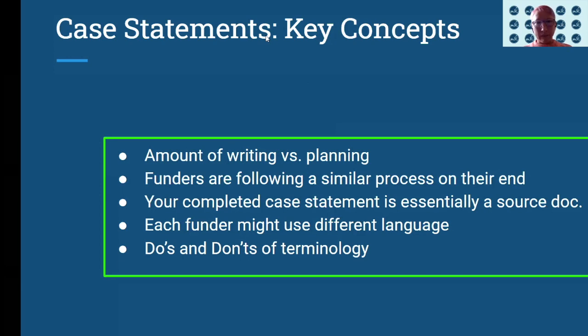Some key concepts for this are the amount of writing versus planning. You're always going to be doing more planning than writing. Funders are following a similar process on their end. So when organizations are contacting them, asking questions, and submitting proposals, they are on their end doing their part. Your completed case statement is essentially a source document, and what that means is you can, for the most part, recycle it as you write different proposals over time.